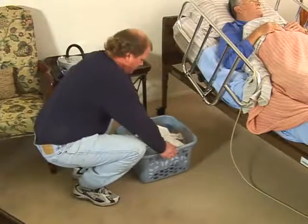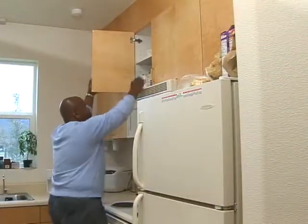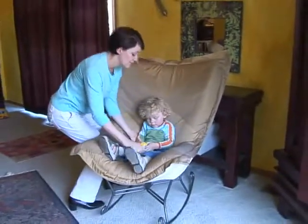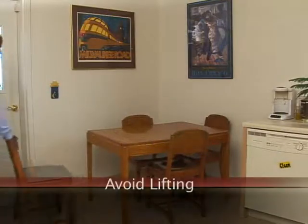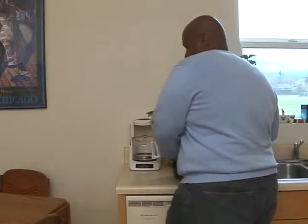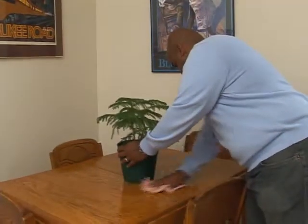Caring for someone on bed rest requires physical activity, such as lifting, reaching, and bending. Using proper body mechanics reduces the risk of injury because then your body is positioned correctly for the activity you are performing. Avoid lifting whenever possible. Instead, slide, roll, or push. If you must lift, know the maximum amount of weight that you can lift and move safely.